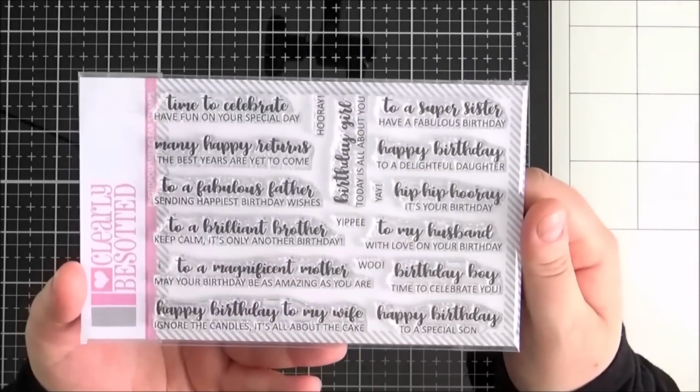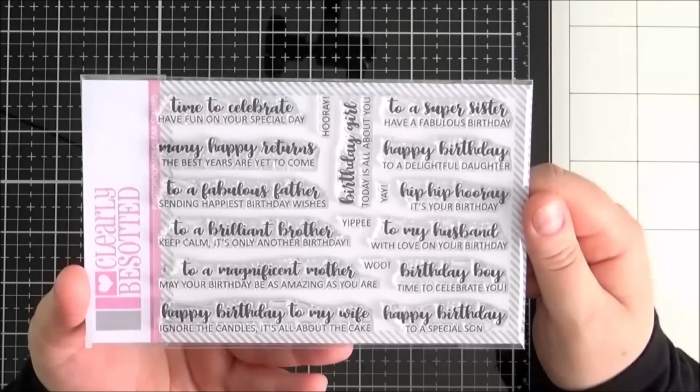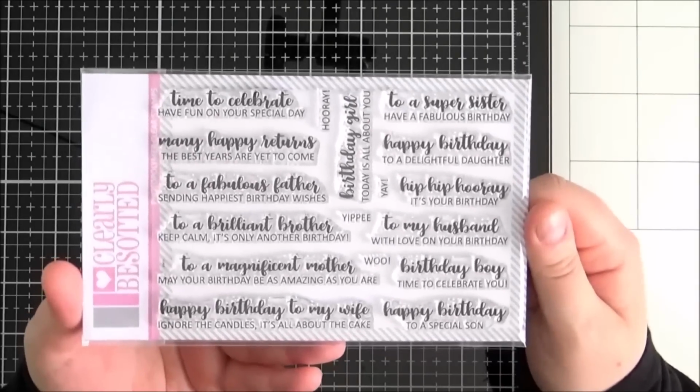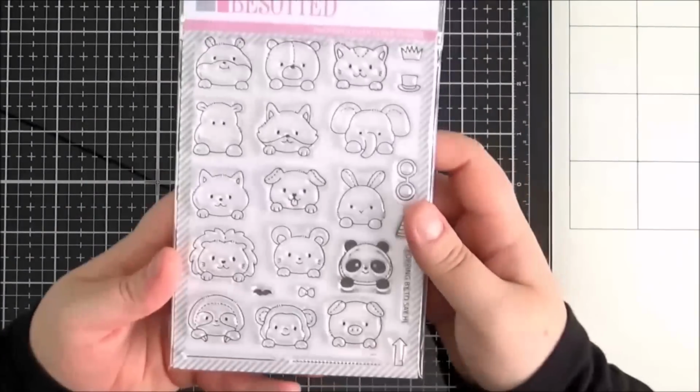I really like the two different styles of the fonts on these, where they've put them together. And like I said, pretty much you could use this for almost everyone in your family, which would be really nice. Next up is the Up Plushie set.